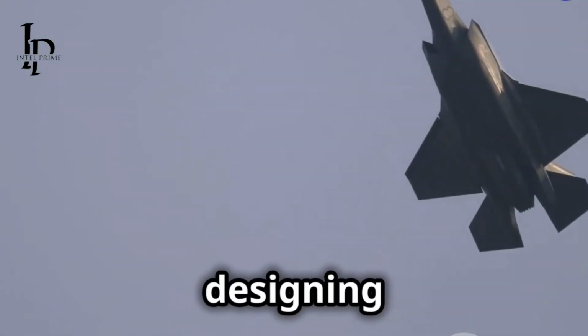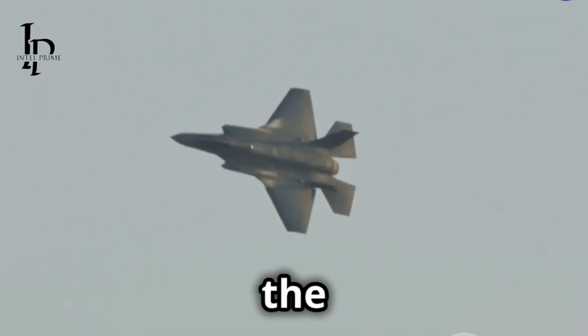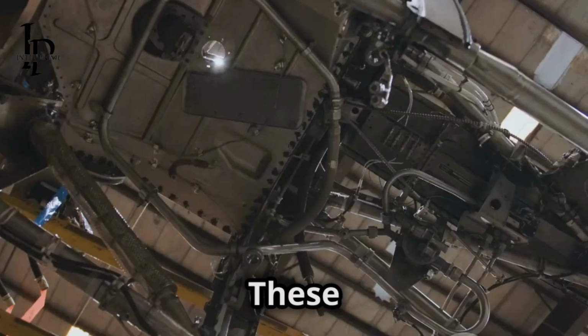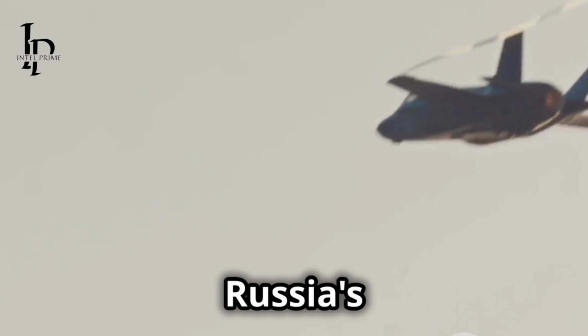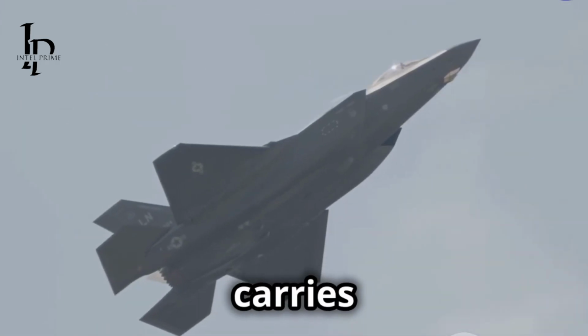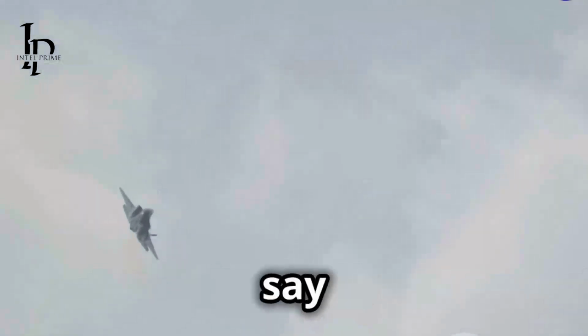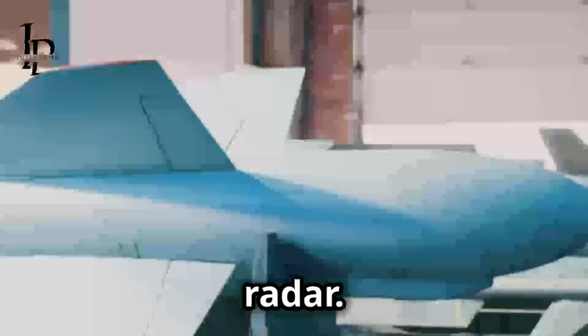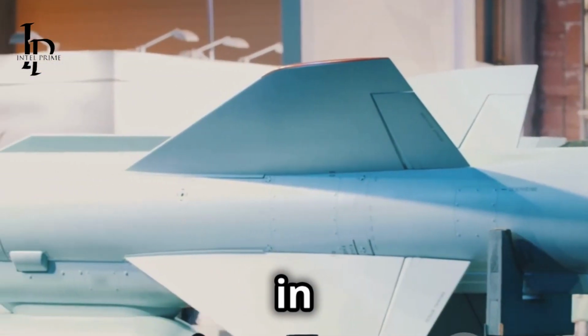It's not just about designing a stealthy shape, it's about the invisible things, the software, the sensors, the manufacturing quality. These are not easy to copy. Russia's Su-57 is often compared to the F-35. It's stealthy and carries weapons internally. But experts say it's not as advanced. The Su-57 is bigger and easier to spot on radar. Plus, Russia has struggled to build them in large numbers.